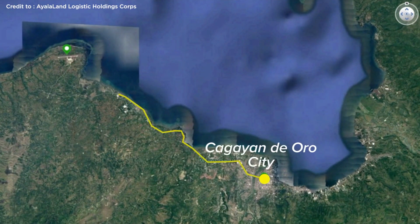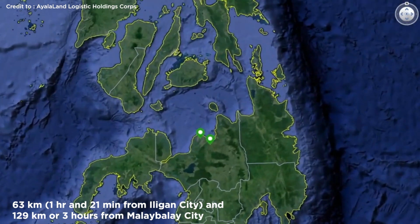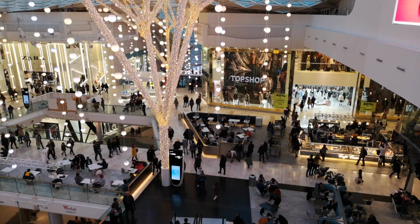It's only 34 kilometers, about 48 minutes from CDO City, 63 kilometers or an hour and 21 minutes from Iligan City, and 129 kilometers or 3 hours from Malaybalay City. It is also near many support amenities such as hotels, hospitals, and malls.